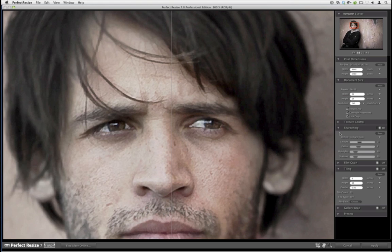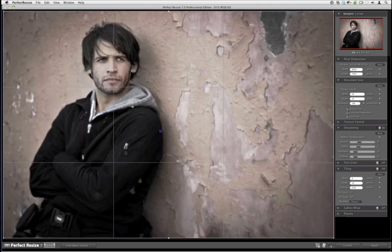But the key is the enlargement algorithm, the technology to enlarge. So this is a 432% increase in an image. And I can tell you that the fractal technology here is outstanding. So if we go back to the full view, you have no loss in detail whatsoever.